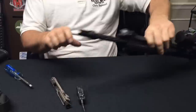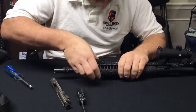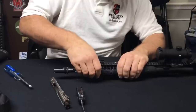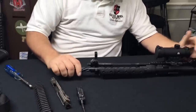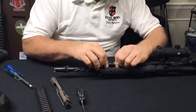I'm going to take a look at the actual gas system right now. You have two bolts here. We're going to back them out till they stop. They're captive. And this exposes you to the actual gas system itself. So you have what's called here the intermediate rod.